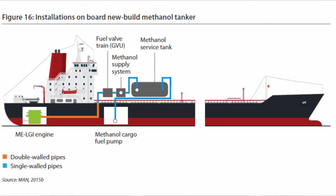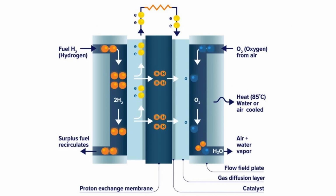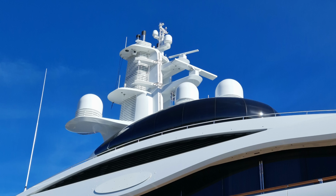Another type is methanol. This is easier to store than hydrogen, as it is a liquid fuel that can be stored in ambient conditions, unlike hydrogen, which needs to be stored at freezing conditions. But let's talk about the major first in the superyacht industry with the hydrogen fuel cell. This is a combustion-free way to generate electricity, which has only pure water coming out of the exhaust.